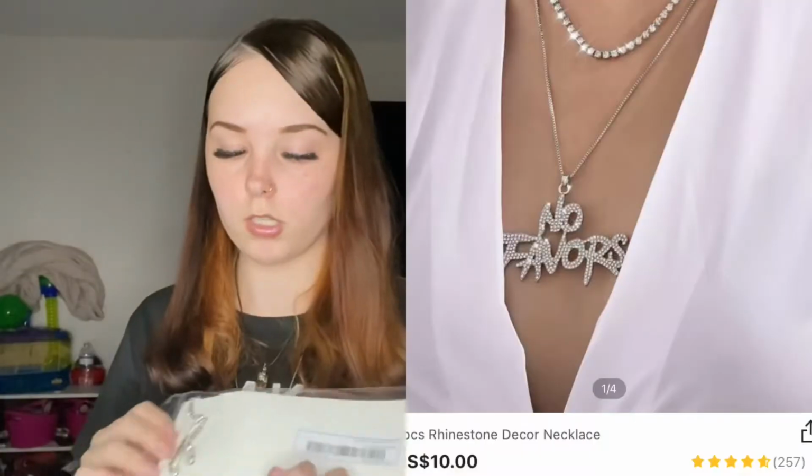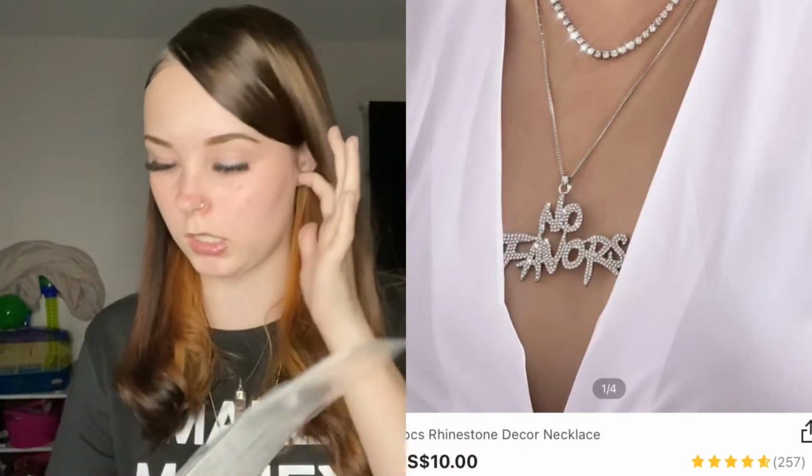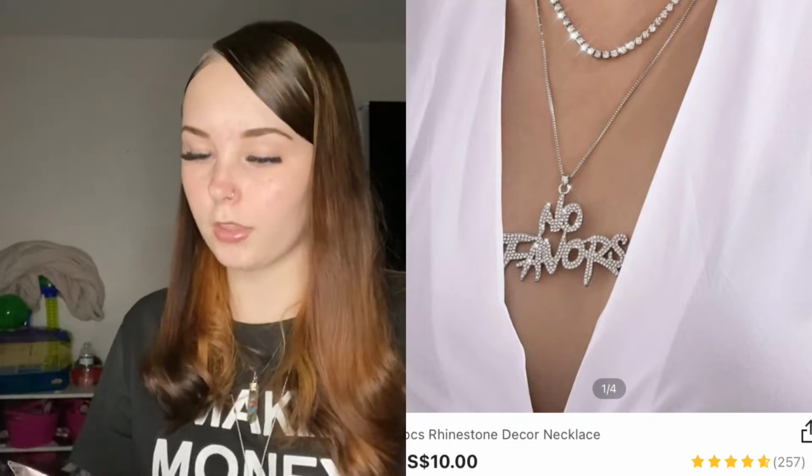Now I got another package of necklaces. Now obviously you can't really tell what it is because, well, they're all down like this one was. Oh, by the way, I don't know if I told y'all, but my package literally came in today. Oh, please don't get knotted. This is just one set of things. I do not need knotted.